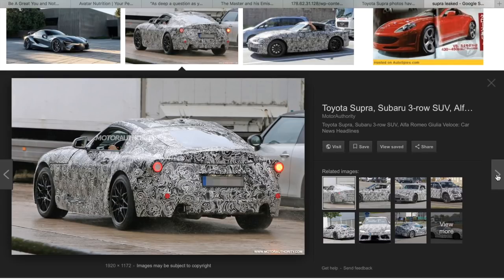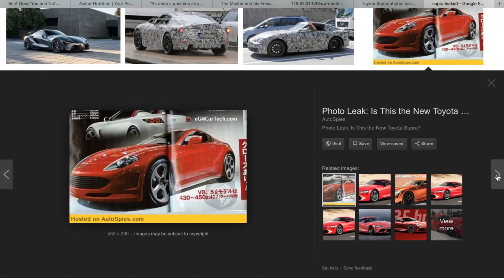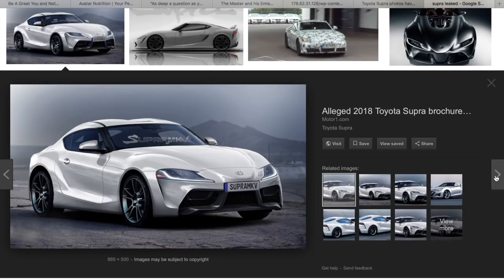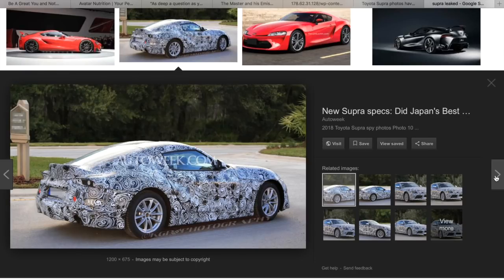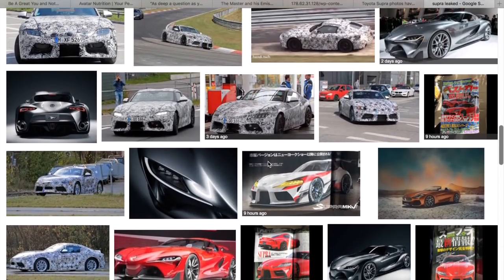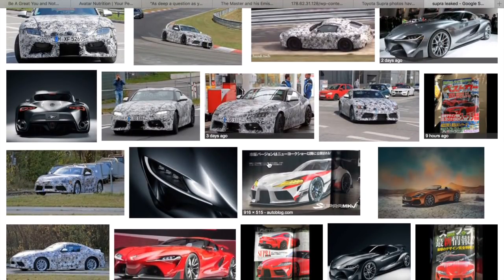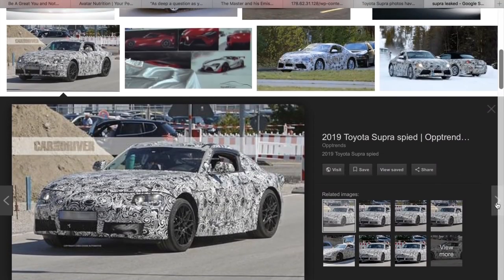The car's going to have a twin-turbo inline-six, making about, what did they say, 350 horsepower, I believe. It's either 335 or 350. And it's going to be about 3,300 pounds, so fairly lightweight. It is going to share the Z4 platform, I believe. It's going to have a BMW engine, I believe. I believe it is the inline six that they use in the 3 and 4 series, and in all of the BMWs. But what do you guys think?